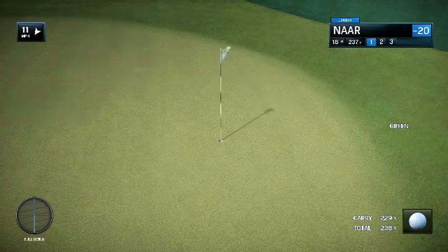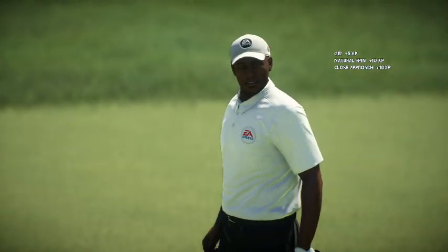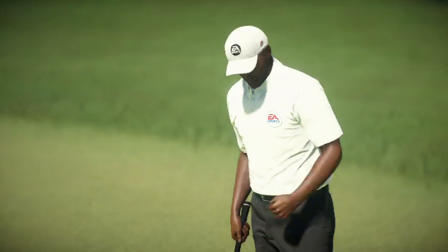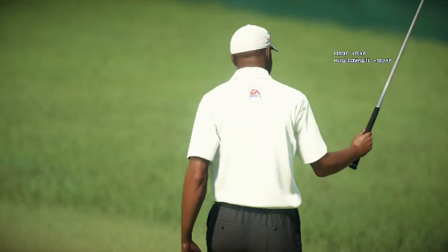Frank, better than we thought it was going to be. Yeah, that looked like it was heading for that thick stuff the whole way, but a little fortunate. And I guess you're allowed that in this game. Trying to make yet another birdie. And he has it for birdie.